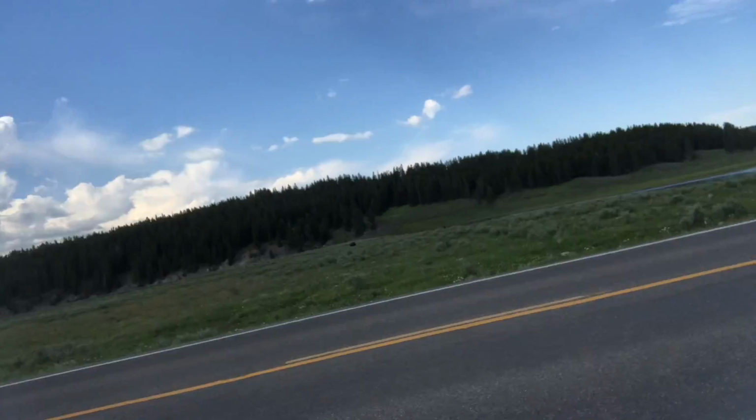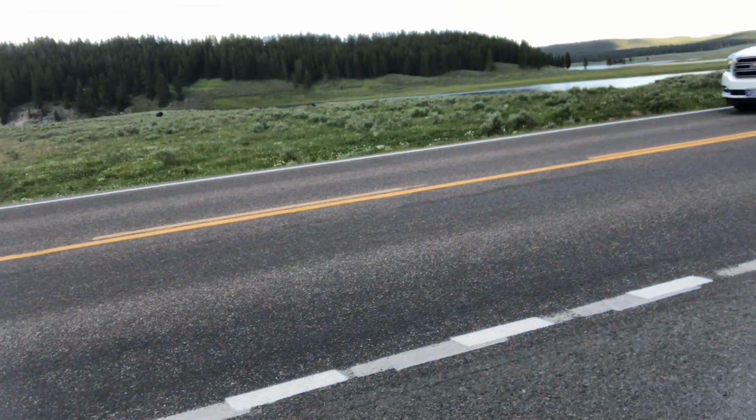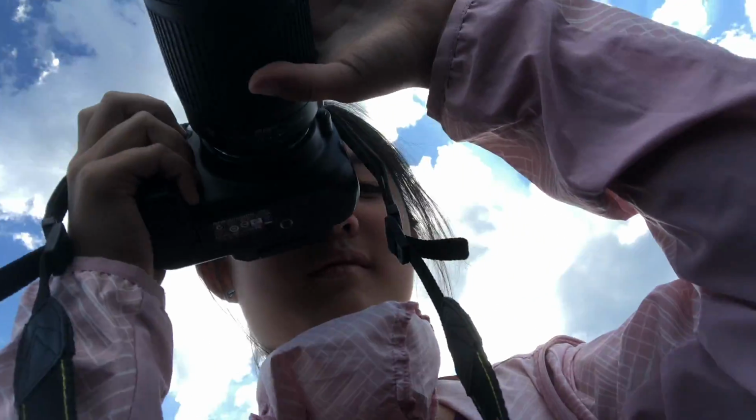Hi, it is currently 6:30 and look what we see here. Wait, let me turn it. Whoops. How do you turn it? Okay, anyway. See, there's bison over there. We took a lot of pictures, and Olivia is currently taking them right now. Oh, hi! Walking towards us now. Yeah. So, it's really, really cool.